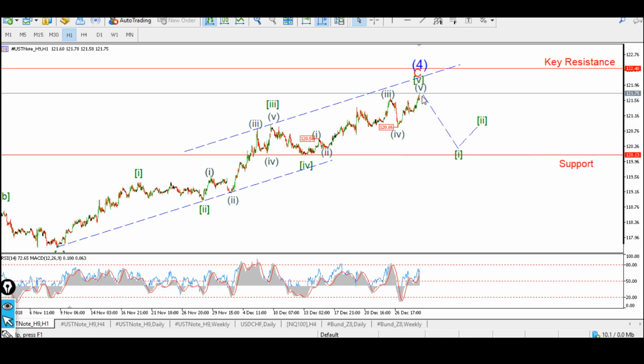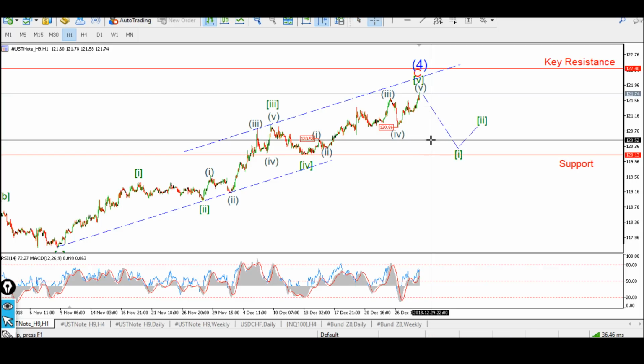We should see in the hourly chart over the next week or so a push lower and a head and shoulders around this high. So this short-term high here is at around 121.75. Next week, I'd like to see price break down again and push towards the 120 level in a 1-2 pattern to the downside.